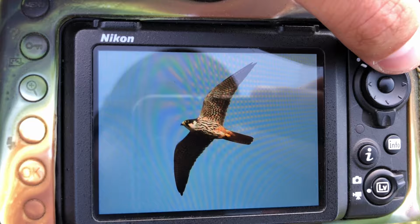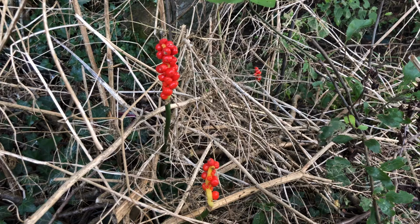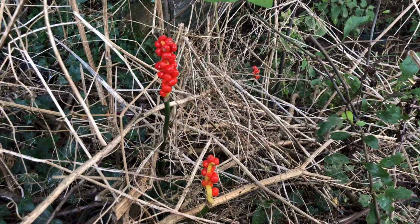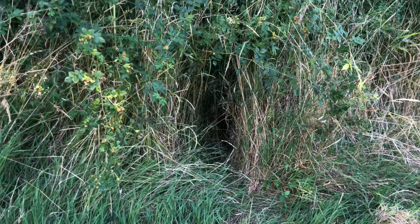Here we have some cuckoo pints, also known as lords and ladies. Whatever you do, don't eat those berries, they are poisonous. If you eat these, you can get severe swelling and pain in the mouth and throat, and the swelling in the throat can cause breathing difficulty. You can see just here, this hole is a passageway that a mammal is using regularly. Judging by the shape and height of that, I'd say that's a muntjac.